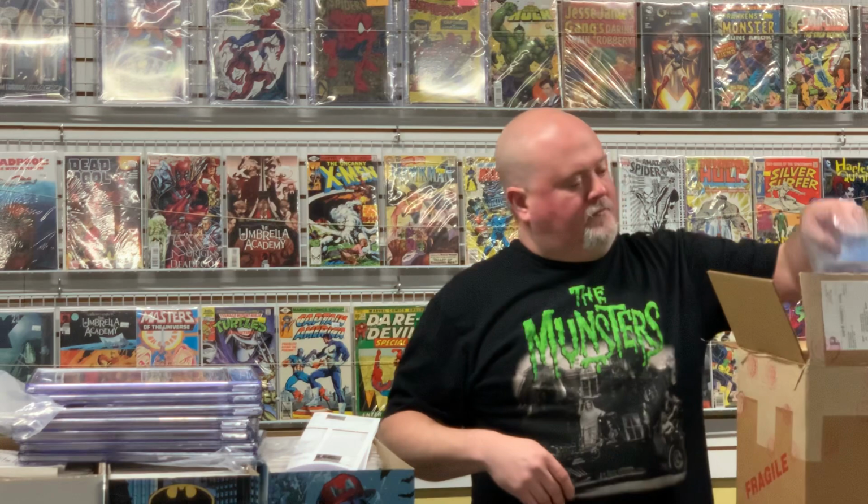So, there's Batman 77. This is the Death of Alfred. I got this the day the book came out at another store. I don't do current issues here at the store, I only do back issues. So I ran out and got it. You could tell it was a high grade. Happy to have it in a 9.8. Again, doesn't bring stupid money, but totally worth having in a high grade.